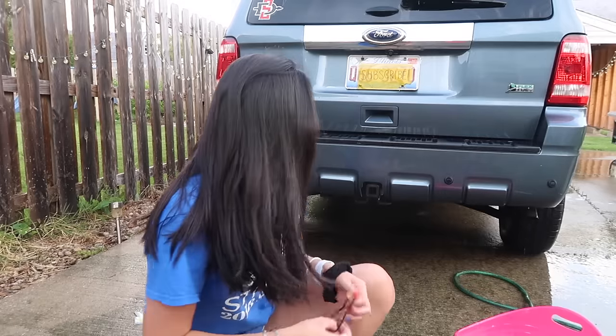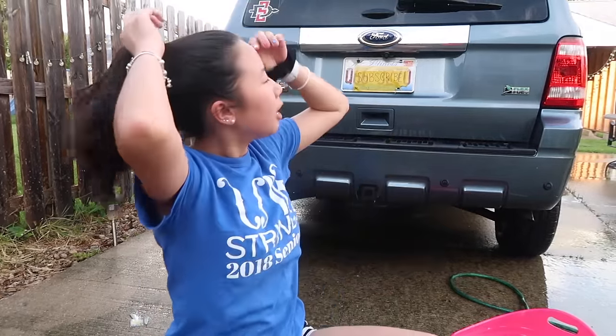Okay, so the part that involves water is done. We have officially cleaned the car. Honestly, I feel like it kind of just looks the same. It doesn't look as crazy sparkly like all the videos I watched. But that's because those guys were professionals and they were using chemicals and sudsy fancy soap and stuff. And I was just using a sponge and Dawn dish soap. But that's fine. I still appreciate a good clean.